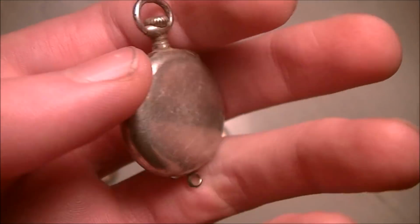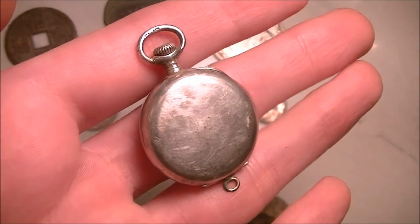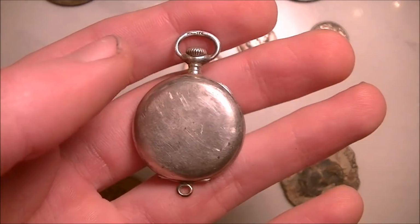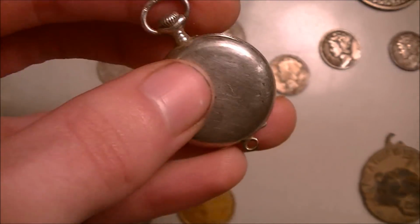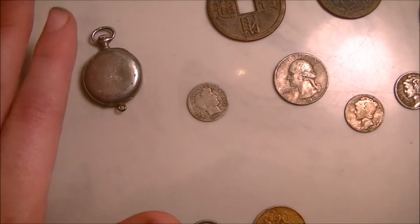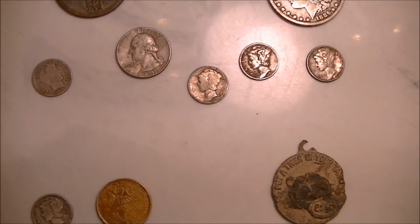But really cool sterling silver piece. That was a major bucket lister as well, a silver pocket watch. I found many pocket watches over the years of metal detecting. I've been doing this about 6 years now. Lots of pocket watches, but never a precious metal one before, except for gold and silver plated ones, but never, you know, solid. So that was really cool.